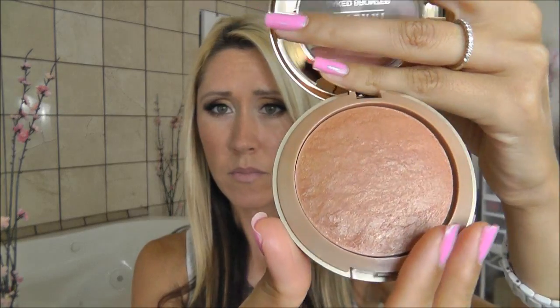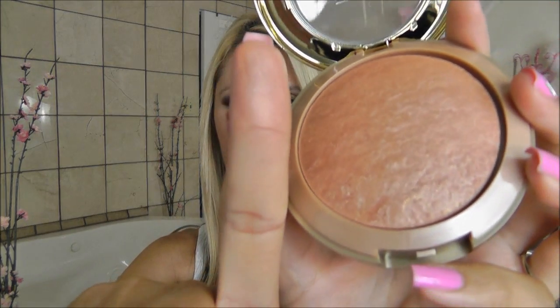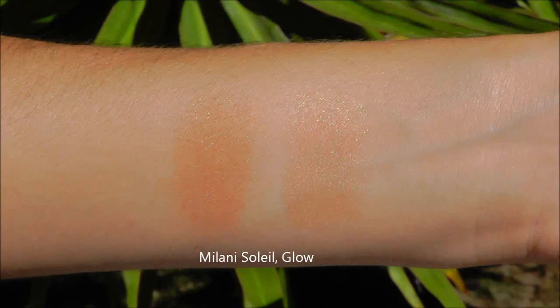Now this other one here is also by Milani, but this is their light baked bronzer. This is in Glow, and it's the lightest one that they make. Actually I got this thinking it would be a nice light bronzer, but it turns out that it's quite fair. So only if you have very fair skin would this work as a bronzer. Otherwise, it'd probably be more of a highlight for most people. And in fact, I think this would be a gorgeous highlight if you have more caramel or chocolate skin tone.